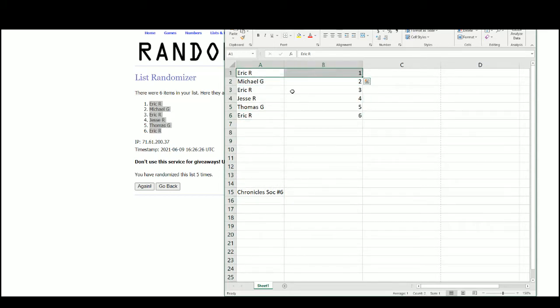That means he'll get the first Premier League pack and both Serie A packs. Michael, you get pack 2. I believe that is the La Liga pack from the first box. Jesse, pack 4 will be Premier League, and Thomas, pack 5, should be the other La Liga.